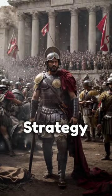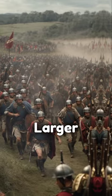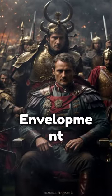The craziest battle strategy that actually worked. During the Second Punic War, the Carthaginian general Hannibal faced a much larger Roman army led by Consuls Varro and Paullus at the Battle of Cannae. Hannibal used a brilliant double envelopment strategy.